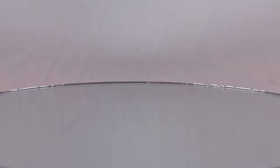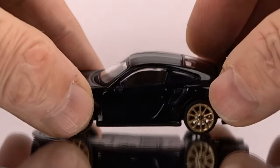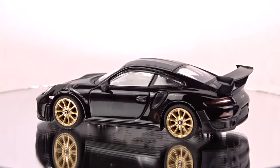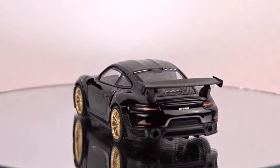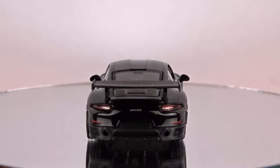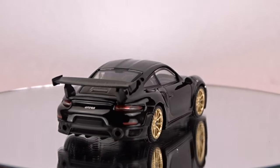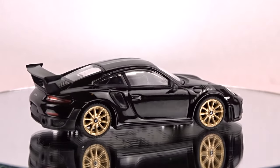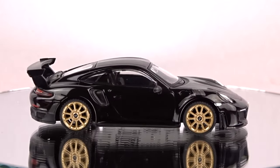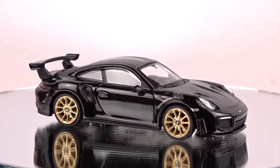And the next one we got here, another Mini GT. This is the Porsche 911 GT2 RS. Done in black. It's got carbon fiber on it. Oh, the thing is gorgeous. Gold wheels. I like this one. This is very, very sharp. Another fantastic job from Mini GT.